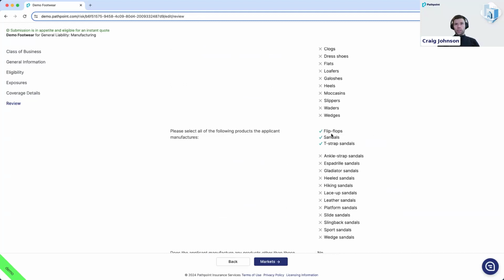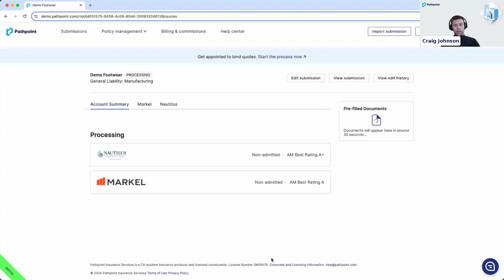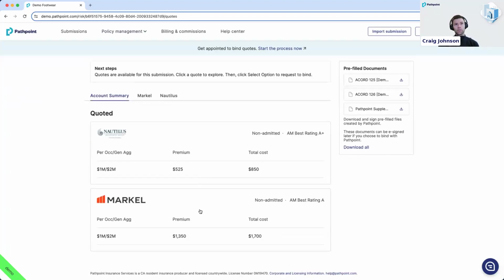So as I mentioned, we selected flip-flops, sandals, T-strap sandals. Go to look at our markets that are available. Both are in appetite, so I hope to get 2 quotes back here in this live demo. But at this point, all of the information is being submitted to Markel and to Nautilus. It passed through the rules engine on the Pathpoint side that reflects each carrier's appetite. And so you can see here, we'll start getting quotes back for Markel and for Nautilus.